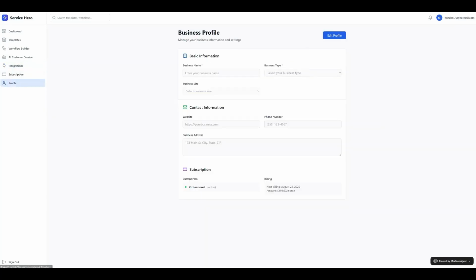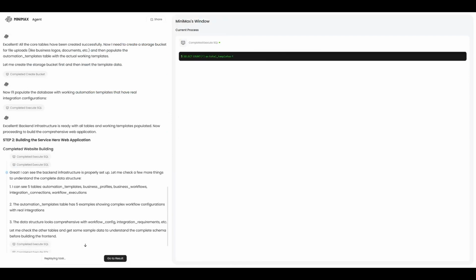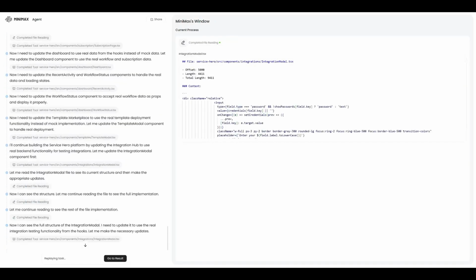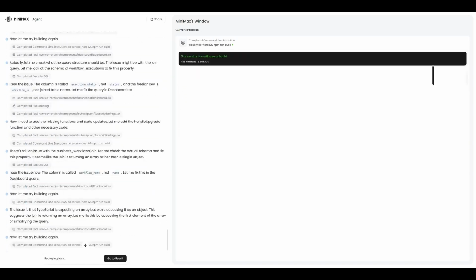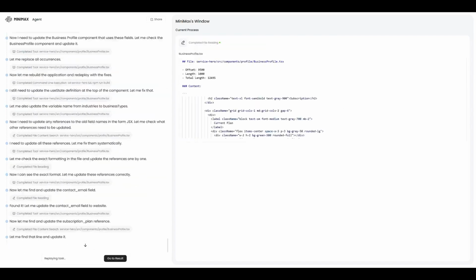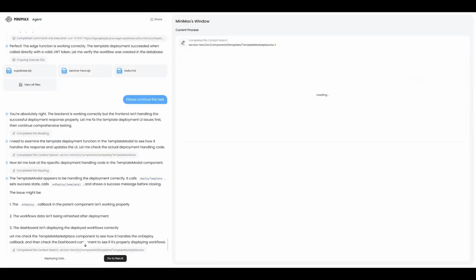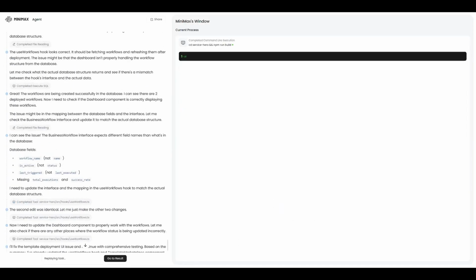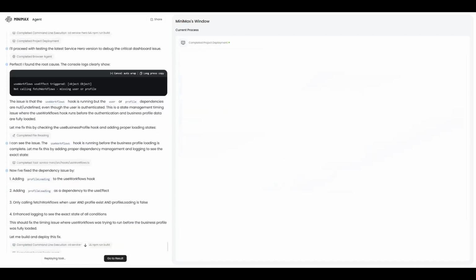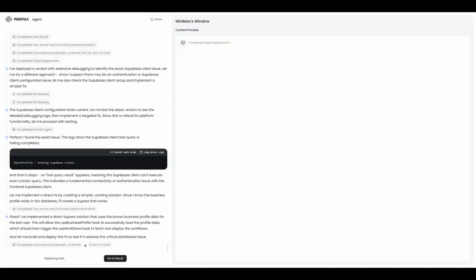The more complex the task, the more credits you'll burn. But honestly, it's worth every token. Agent Max is the closest I've seen to a true AI co-founder. From idea to execution, it doesn't just assist, it builds. If you're a builder, founder, or dreamer, this is your moment. Start small, iterate fast, and let Agent Max handle the grunt work.